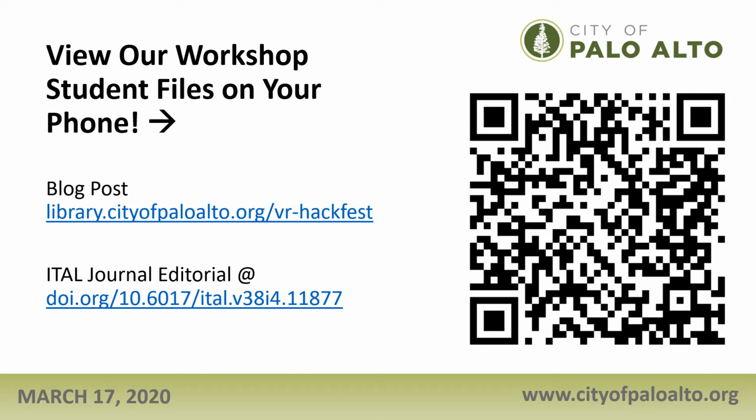But one really cool thing you can do from home, as if you were in the audience, is point your phone over at this QR code. And if it's a modern phone, it will probably have the ability to read a QR code, take you to this address, which is hosted on IPFS, and view the same 3D scenes that students were able to view that day in our workshop.